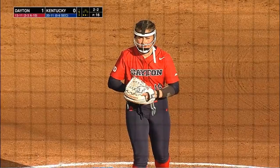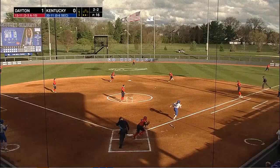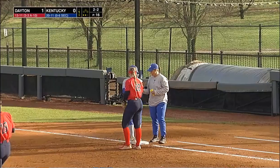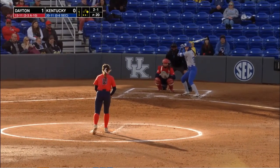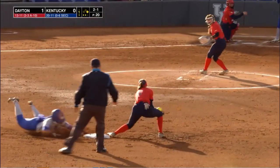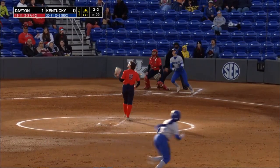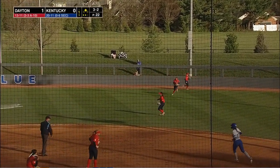Away from the righty. Now she's set to work 2-2. Grounder to the second baseman. Casper Malice didn't get it over there in time. There she goes, and she'll steal it easily. I would start having the conversation in the dugout to get this ball on the ground. Again, it's up in the air, out to right field.